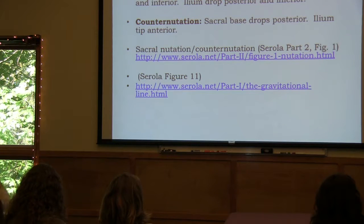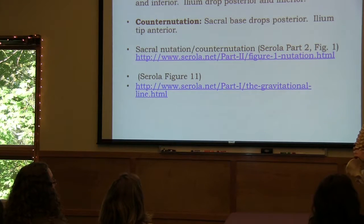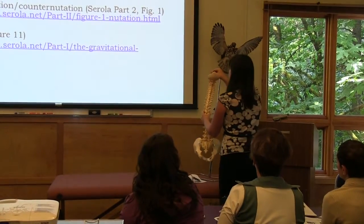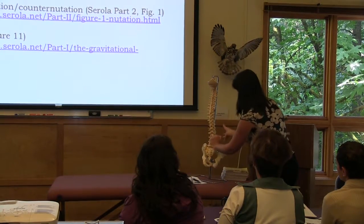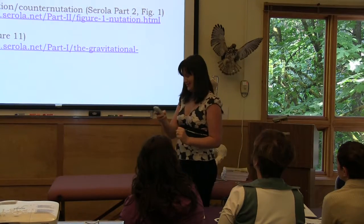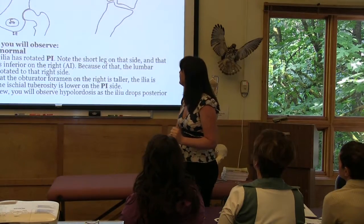So the sacrum moves forward into nutation. So here's your sacrum. When it moves forward like this, that's what we call nutation. When it moves backward, that's counternutation. It's pretty simple. There's only two things to remember. Now, it gets a little bit trickier when you add the ilia in. When the sacrum moves forward, the ilia comes back. When the sacrum comes back, the ilia comes forward. Not too bad. Those are really cool animations, but we just won't pull them up here.